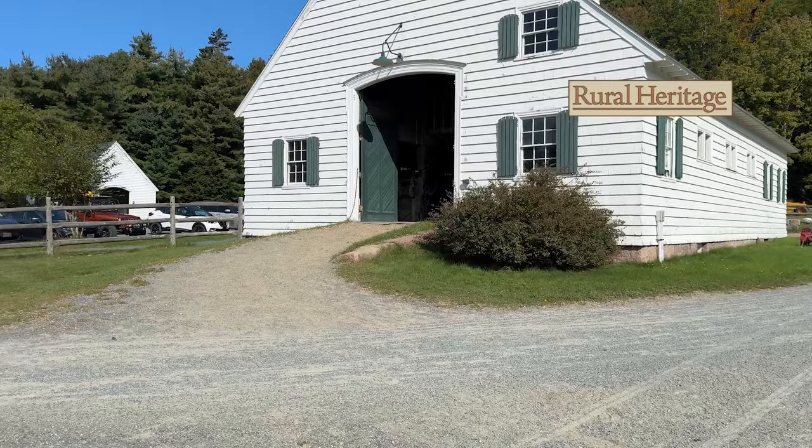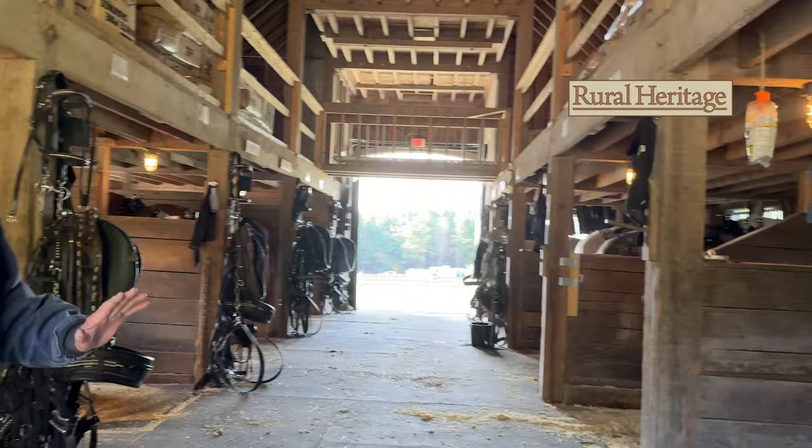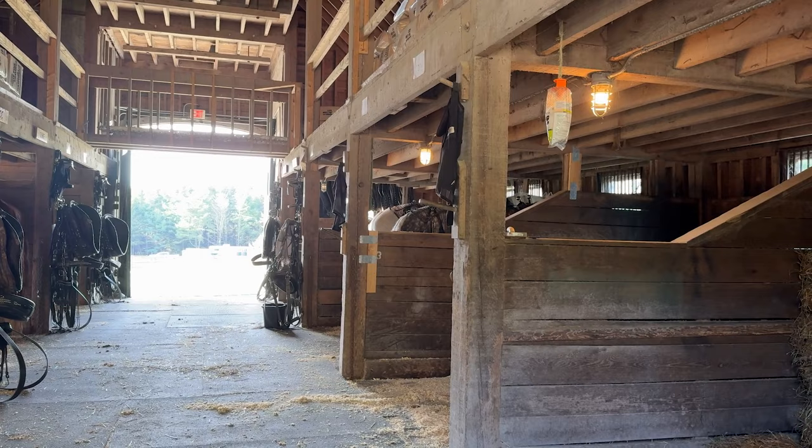This barn was built in 1911. It's just gorgeous. They set it up this way, east and west, so there's always a breeze pulling through. They thought of everything.